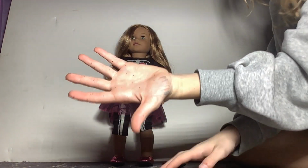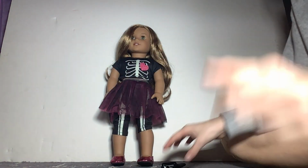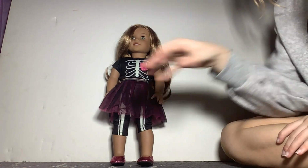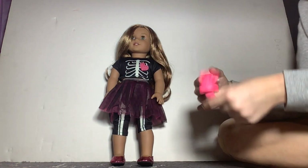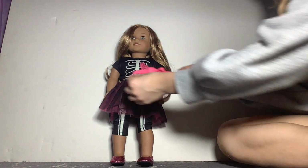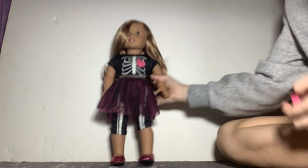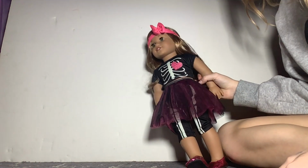And now I have glitter all over my hands. Ugh, stupid gloves not wanting to fit. Let's put the bow on. The bow's really cute. Let's put it on. Oh, Leah could be a hippie for Halloween. That would be interesting. Yeah, no, let's put it on the right way.